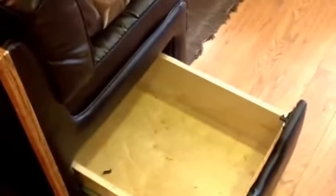Custom built sofas. This is a U-shaped dinette. Okay. Again, no tears, no breaks. Nothing wrong with that. Big drawers underneath here. Okay. Now I'll give you a shot of that. Big drawers underneath there. Here's another one. Big drawers underneath there for storing things. Very handy.